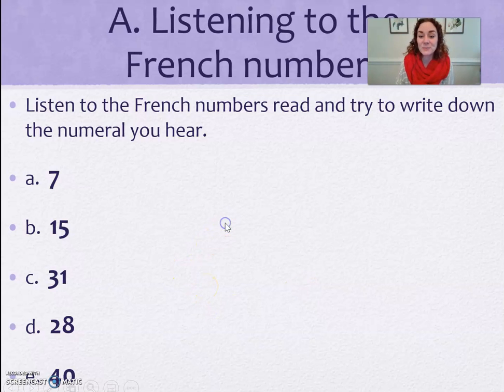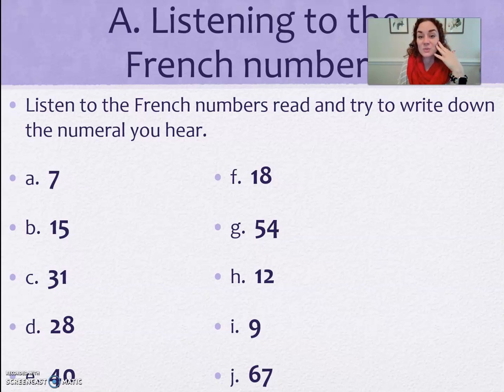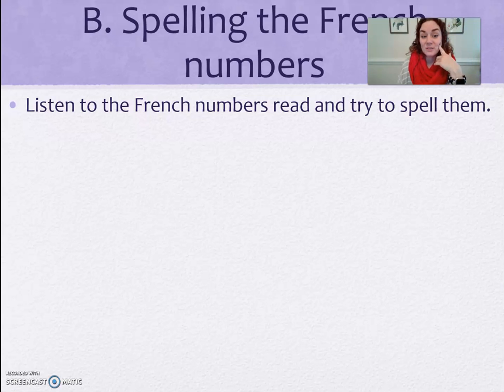Okay, 18 is 10, 8, 18. 54. The next one I thought was the trickiest one, 12. When you hear z sounds on the end, remember those are the teens, like 11, 12, 13, 14, 15, 16. 12, you might have been tempted to write 2. It's actually 12. To compare, the number 2 would be de, 12. So all those z sounds, those are teens, and tweens, I guess. 9, neuf, and then 67.